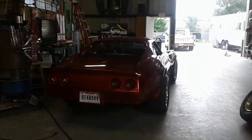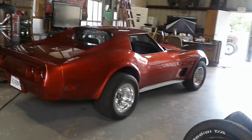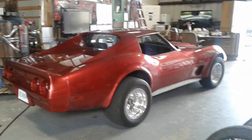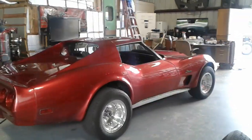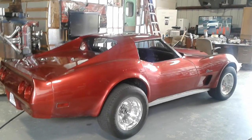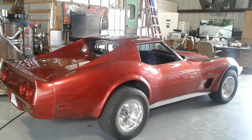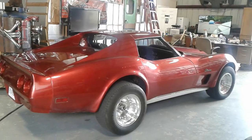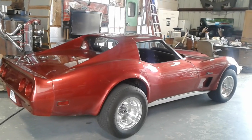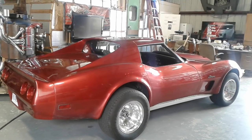So about 6 o'clock Friday evening, after sitting on the side of the road and messing with it, cooling off in the air conditioning, taking a shower and all that, I decide I'm going to drive down to the car show. I drive down to the car show, and man, I pull in rumbling, thumping and rumping, and back my car into the parking spot, and it shuts off on me. Son of a bitch.